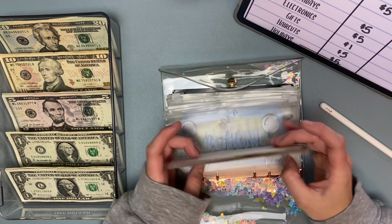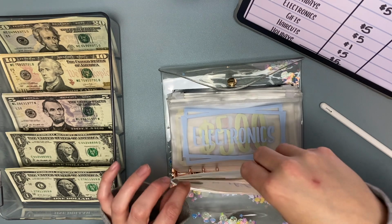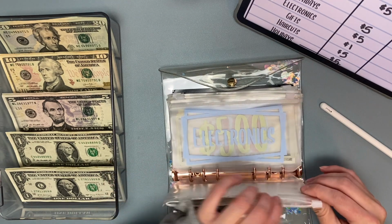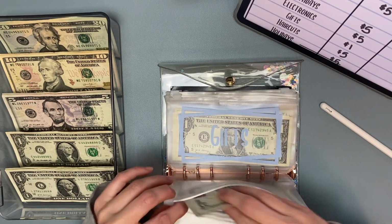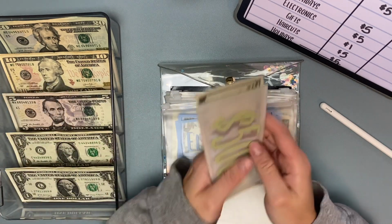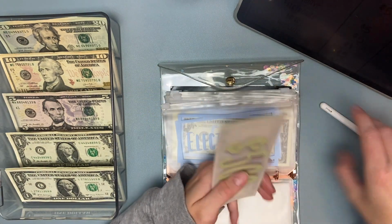I do not know what is up with the dog. We'll see what happens now. Okay, so $65 in birthdays. Electronics is getting $5. So we have 50, 60, 75, 85, 95.